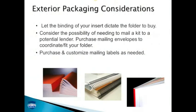And then the last thing I would think of is that whatever you choose for your kit, make sure that you've got an option to mail it also. So you might want to just get one package of mailing envelopes and mailing labels that you can customize also to mail this off if you need to. What will happen in your lending business is someone will tell someone who will tell someone, and you immediately want to get one of your packages in their hand.